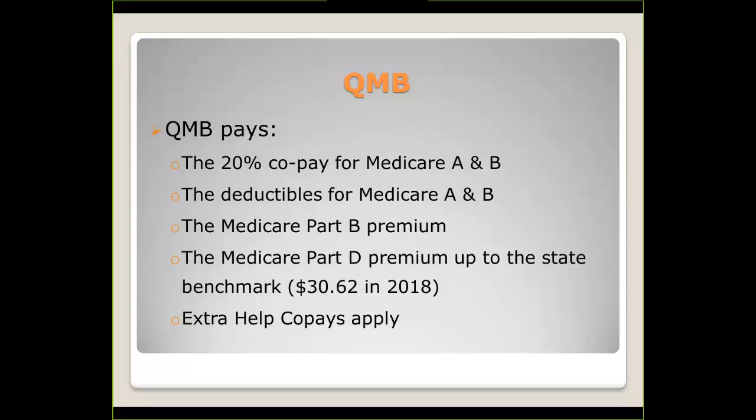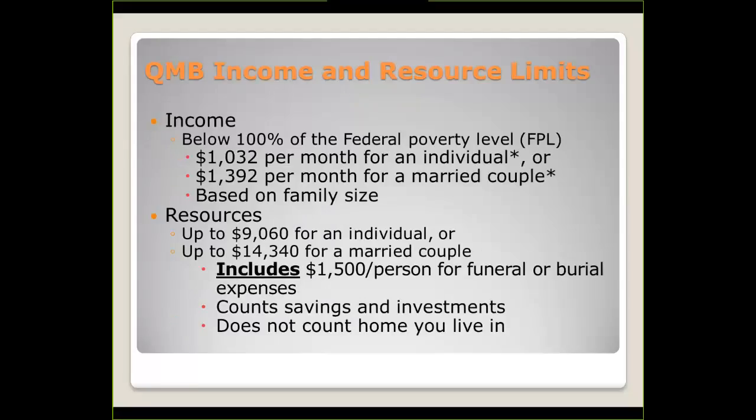Go ahead, Justin. On the handout we got of the different MSP and LIS income guidelines, the resource limit for QMB, SLMB, etc., was listed as $7,560. Is the $9,060 limit the actual resource limit? Are you talking about the LIS brochure? Yes. Okay. I want to point out, and you're jumping ahead of me, Justin, but that's okay.